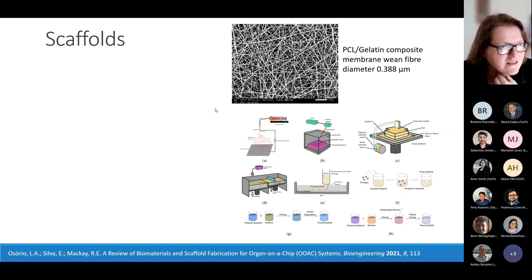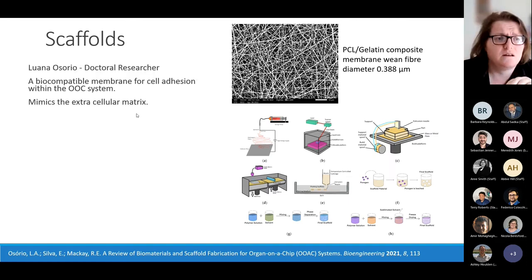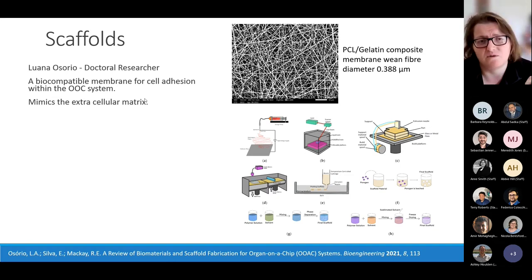I think researchers come to me and they think it's going to be quite easy just to create these devices. But each different step of making the chip has its own challenges to get over. So I have one PhD student, Luana Osorio, and her focus is really working on creating just the scaffolds that sit in the center of the chip. And these need to be biocompatible membranes, which the cells can come with into the chip.